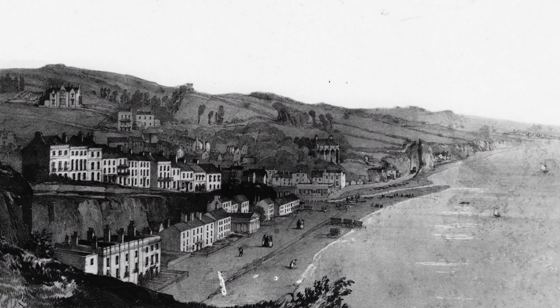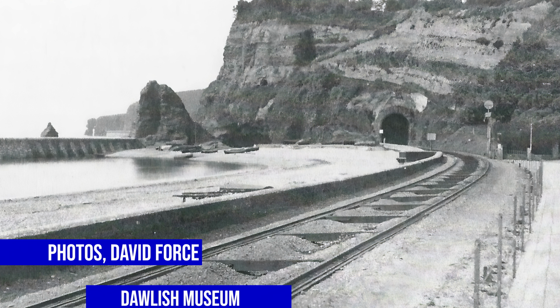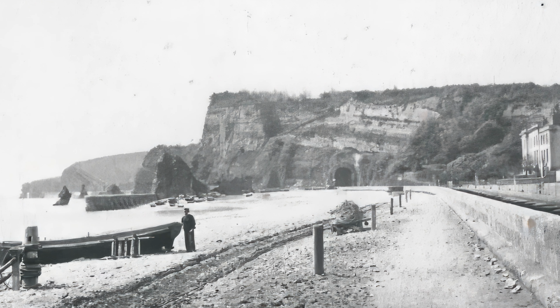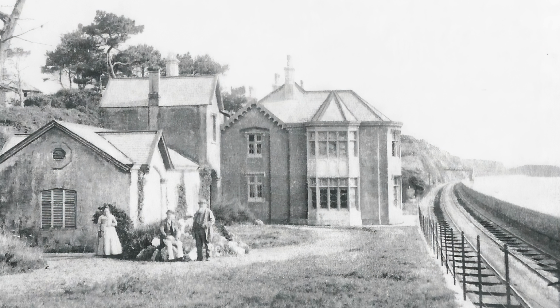Back then, owning a coastal property meant having your own beach access in Dawlish, but building a railway required getting permission and sometimes paying landowners. One landowner, Mr. Powell of Sealawn House, was particularly tough to convince. He had moved to Dawlish from the Midlands to get away from the industrial boom and wasn't happy about a railway being so close to his house.